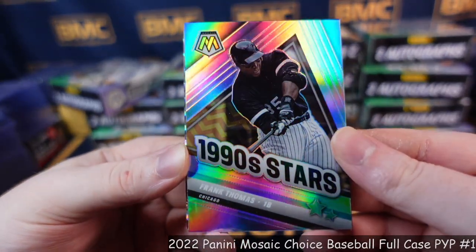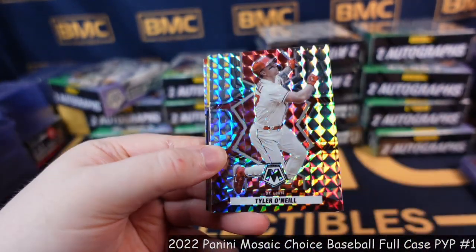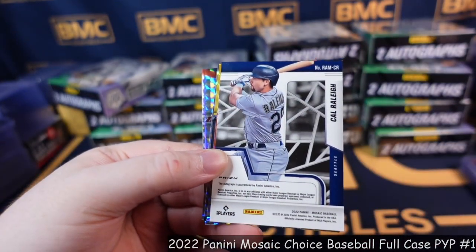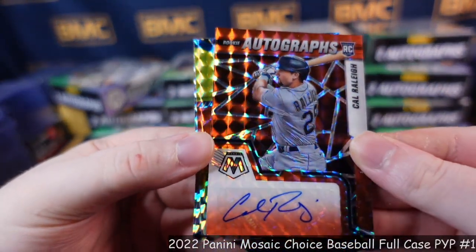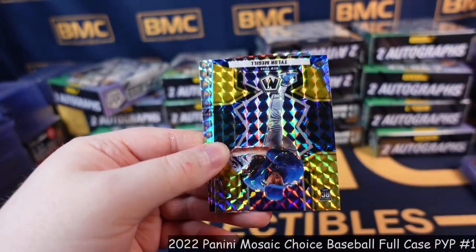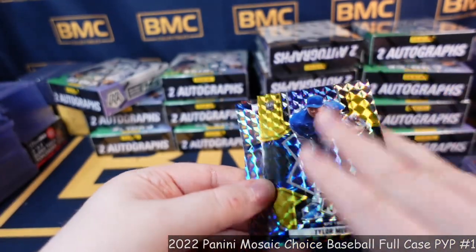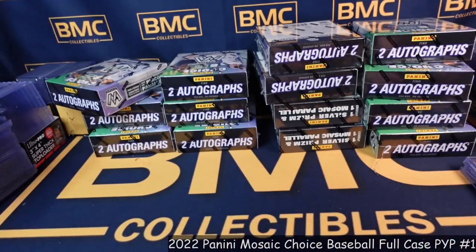'90 stars for Frank Thomas. Love how that looks. Tyler O'Neill. Chaz McCormick. First auto. And Cal Raleigh. Trevor Rogers. And Tyler McGill, this is a black gold. 5/8. Super short print. Seiya Suzuki. And Matt Vierling.